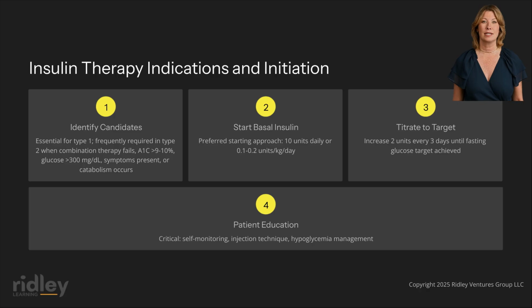The efficacy and safety of insulin therapy depends substantially on appropriate patient education regarding self-monitoring, injection technique, dose adjustment, and hypoglycemia prevention and management. Insulin should be initiated in type 2 diabetes when combination therapy with other agents fails to achieve or maintain glycemic goals, or when individuals present with A1C exceeding 9 to 10%, blood glucose levels exceeding 300 milligrams per deciliter, symptomatic hyperglycemia, or evidence of catabolism such as weight loss.